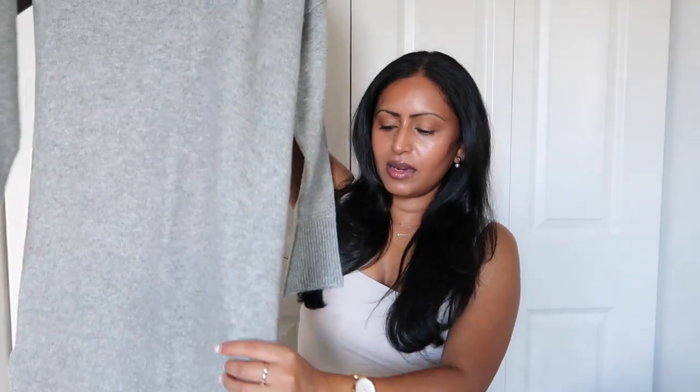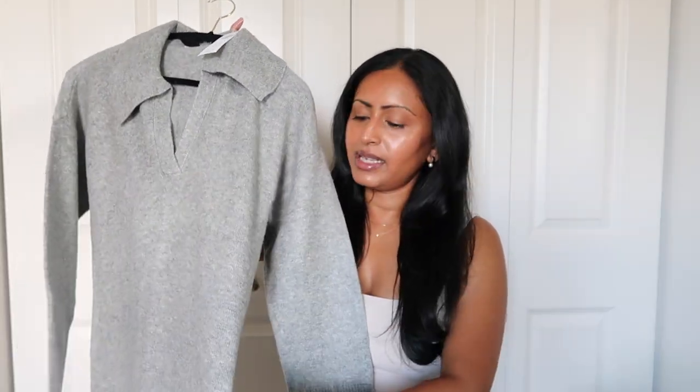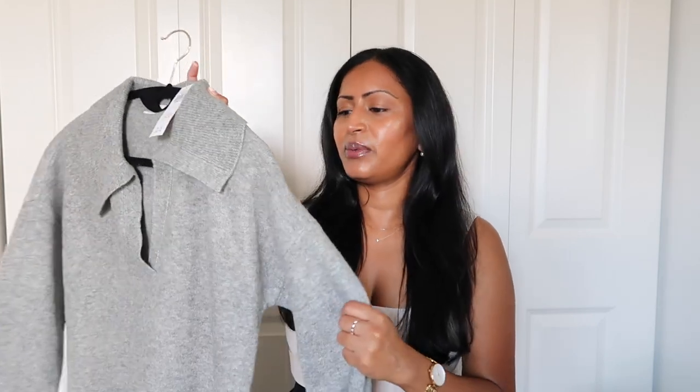This is a sweater dress, and it's a midi length with slits on the sides at the bottom, on both sides. I loved this beautiful light gray color, just gorgeous on a cooler day when the weather starts to cool down. You can definitely wear this on its own, by itself. I can't wait to wear this again.